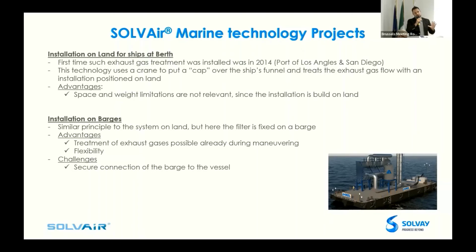The other option that is, I would say, the same ballpark, but gives maybe a little bit more flexibility, is to put the system on the barge or some sort of a pontoon. This pontoon can already be secured or put next to the ship when they are maneuvering. And then it's fundamentally doing the same thing. It comes with the ship to the port, it's treating its exhaust gases, and then when the ship is finally leaving, the pontoon will be connected and can do it for some other ship as well.